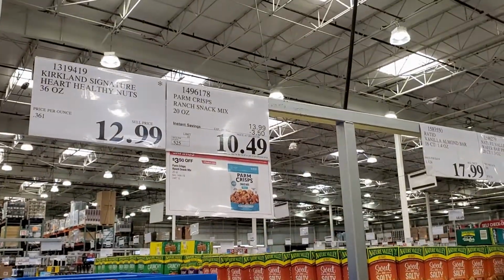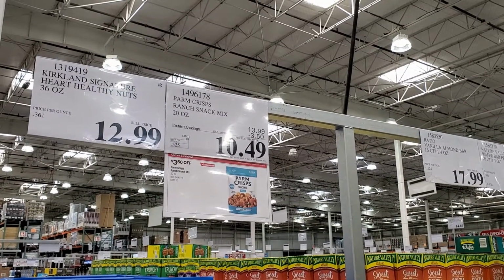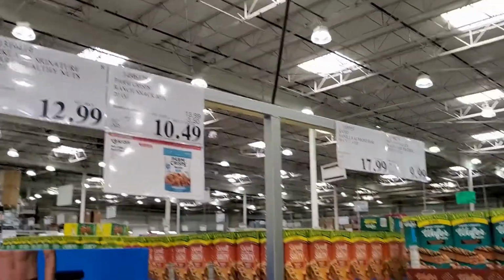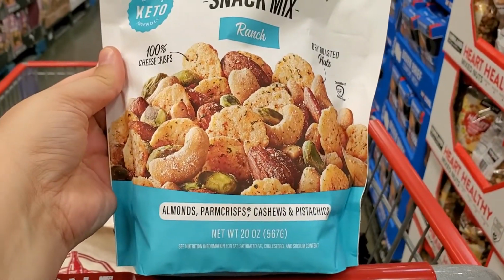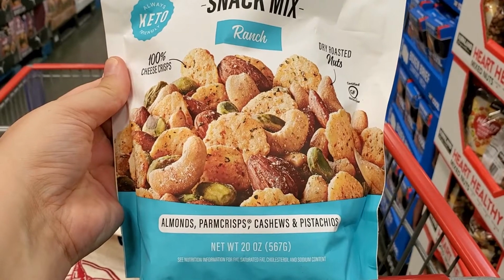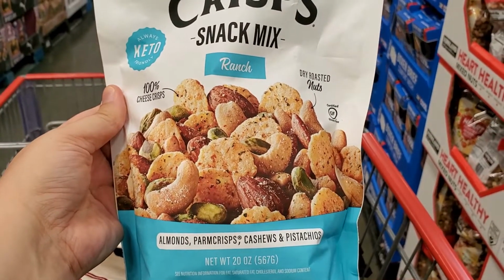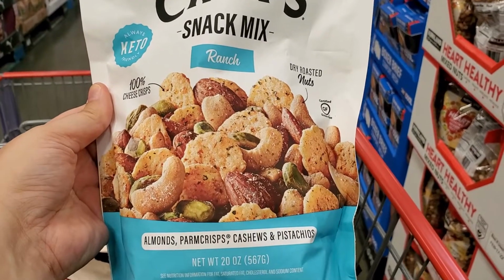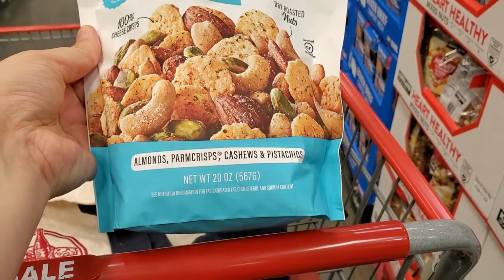Over there we have the Palm Crisp Ranch Snack Mix for $3.50 off. It's this one. It looks very interesting. It has almonds, palm crisps, cashews, and pistachios. Dry roasted. Oh boy, delicious. The bag is 20 ounces.